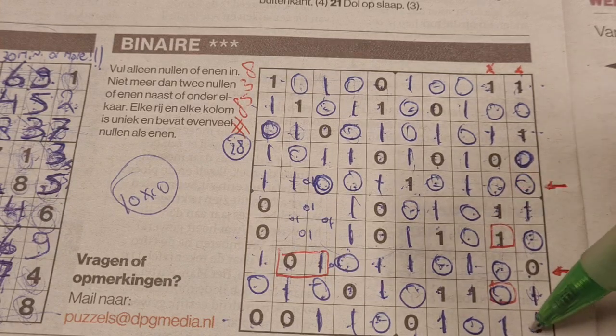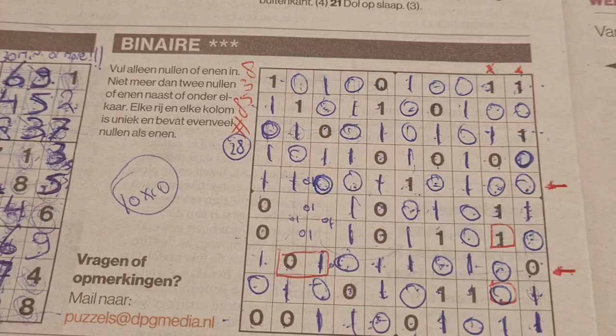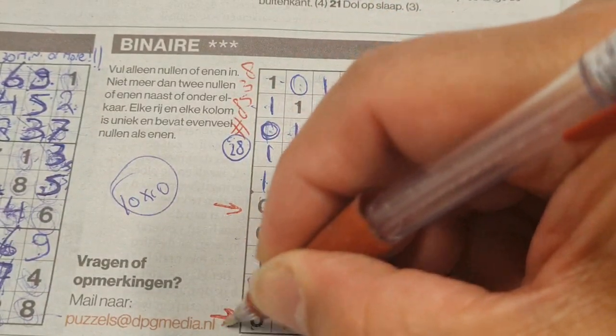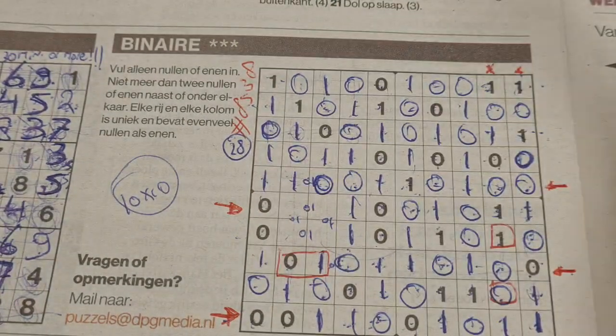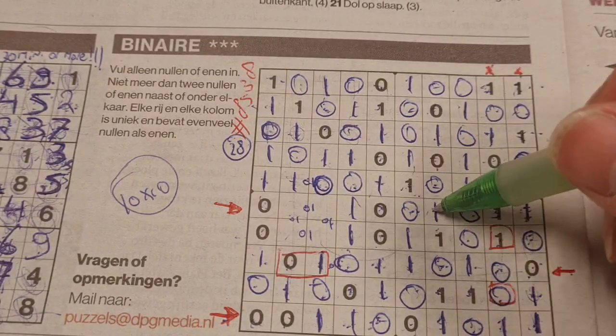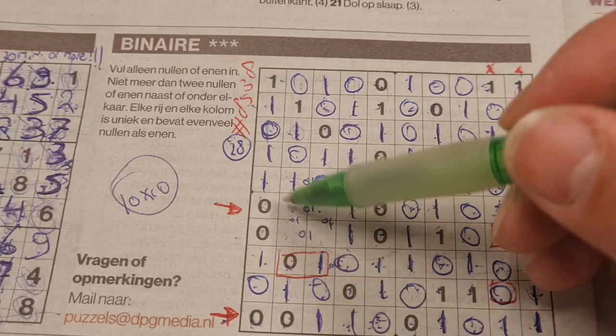Double one. Yeah, double one. Double O. Huh? Well. How about this row and the last row? Well. Okay. 1 1 1 1 1 0 0 1 1 0 0 0 1 1 empty box 0 0.